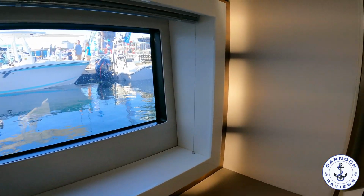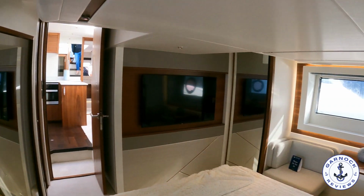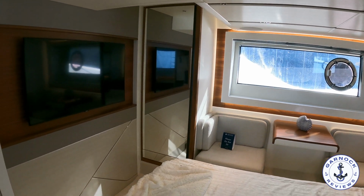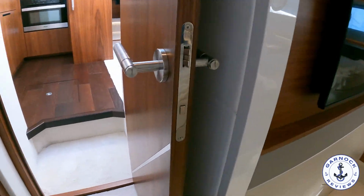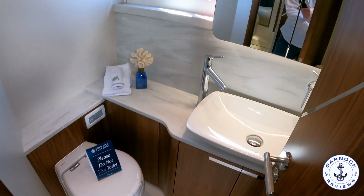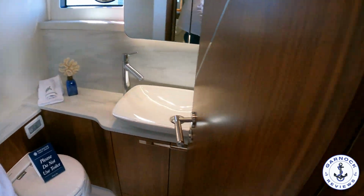You've got a wall mounted smart TV on the bulkhead. You've also got a little desk area at the side that you can also use as a vanity station. And being that this is the owner's stateroom, this one's fully en suite with its own heads compartment. This one's got freshwater capacity of 119 gallons, black water capacity of 39 gallons, and she's got a fuel capacity of 475 gallons.